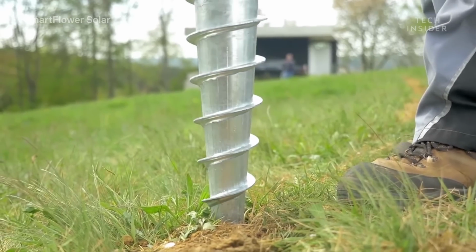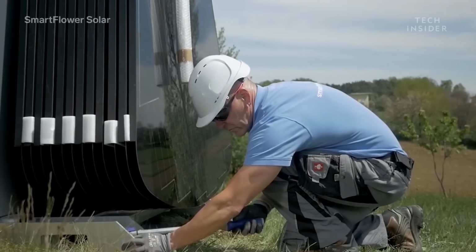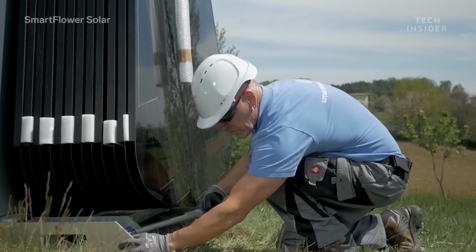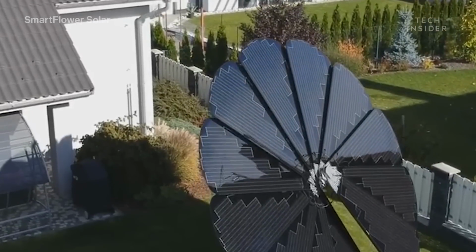The unit can actually be installed in 4 or 5 hours. We have over 1,400 installations in a wide array of customers like banks, zoos, botanical gardens, universities, homeowners.